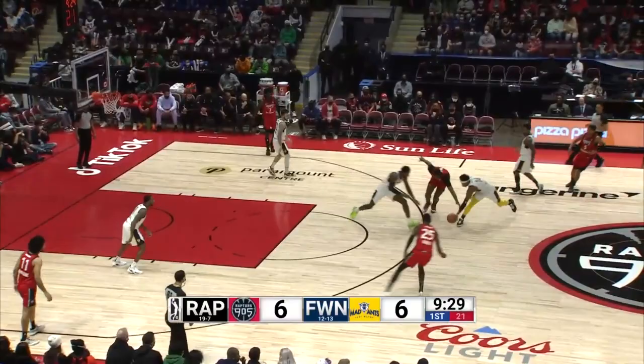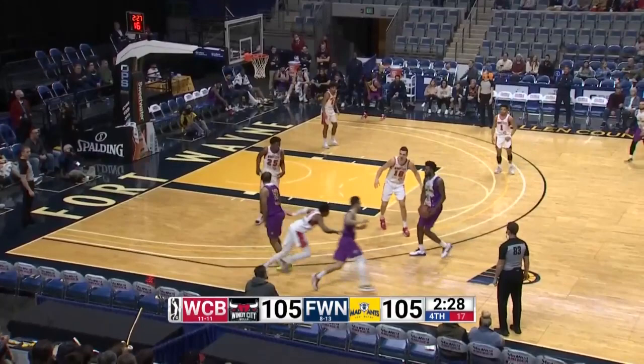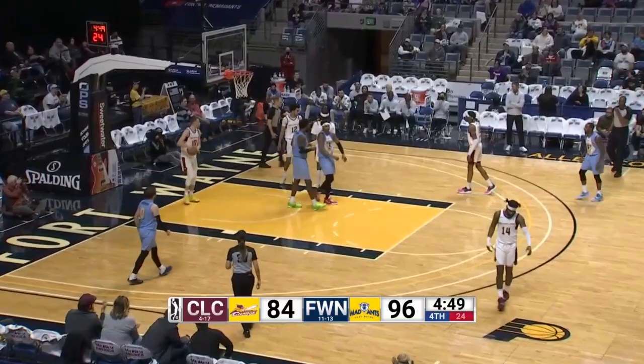Left-handed finish. Perry puts the ball on the ground, taken away by Hinton, and he jams it down with the right hand. Cook has a new season high of 30, and I believe that's a career high for him also. 360 spin and score! Just stole that pass. Drive over the middle, Hinton. Came back the other way, basket and a foul!